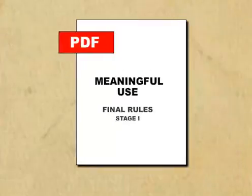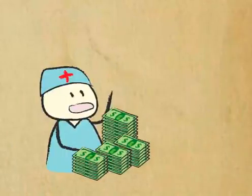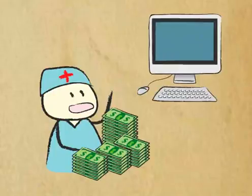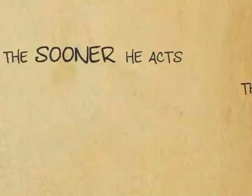The final rules for the first stage of meaningful use, and yes, this is only stage 1 of 3, have been released and the push for EHR adoption has begun. So, if Dr. X wants to get his incentive money and not face penalties like a reduction in Medicare or Medicaid reimbursements, he'll need to implement an EHR system by 2015. Luckily, the actual incentive payments begin as early as 2011, so if he acts soon, he should be in line for some very early assistance. Simply put, the sooner he acts, the better.